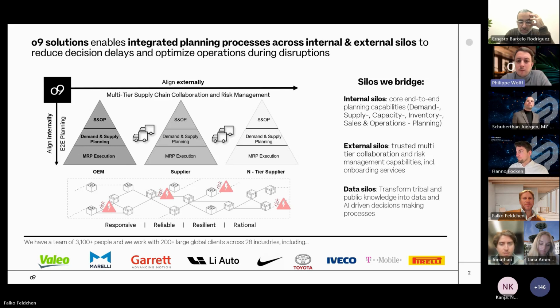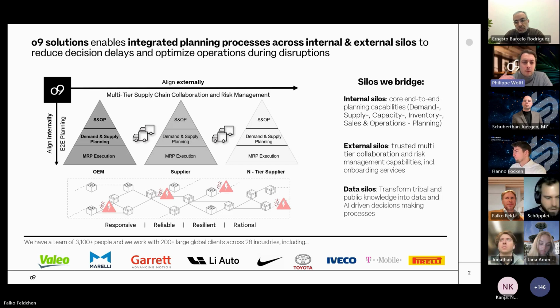Second, and I think that's the main topic for today, is external silos. Building on top of what Jürgen brought, companies look a lot within their 4 walls but suffer from a lack of visibility on downstream and upstream partners. That's what we solve with our supplier collaboration offering across a number of workloads, whether it's capacity for mid and long term, which is the topic of today, or more short-term forecast collaboration, even order collaboration and inventory collaboration. Number 2 is risk management capabilities: the ability to identify risk in your extended multi-tier supply chain, understand the impact on your business, and build the solution scenario to resolve it. And last but not least are the data silos that our clients are facing.